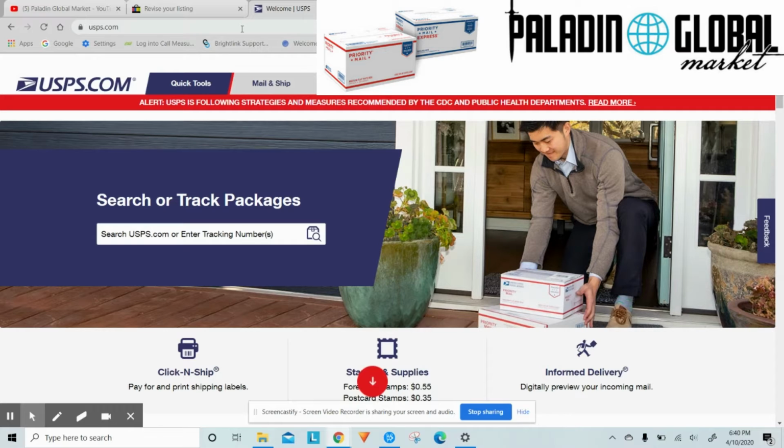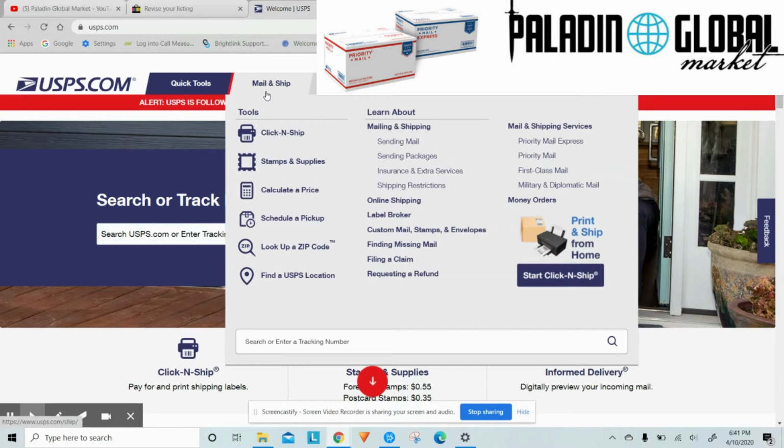Now, when you're listing an item on eBay and you have sold the item, it has a wonderful platform to walk you through printing your shipping label and printing your packing slip. But because I've already shipped out my items, I don't have one for an example. So I'm just going to go right to the USPS website, which is a great option. I use it all the time if I'm wanting to check on prices and such. You would just go to USPS.com, go to mail and ship, and calculate a price.